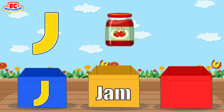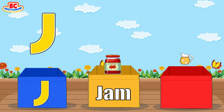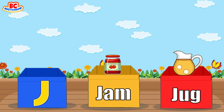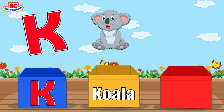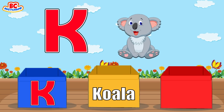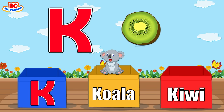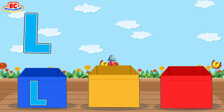J is for jam. J is for jug. Good job. K. K is for koala. K is for kiwi. Very well done. Good job. L.